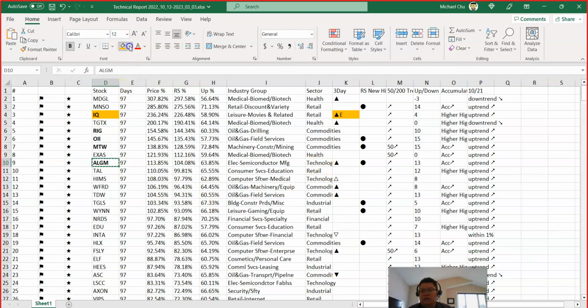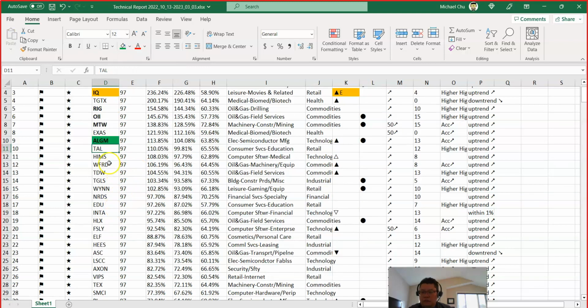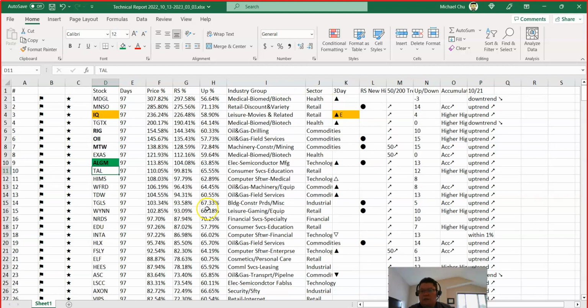I know I'm going down this list, but is there anything you want to jump to right away? Because I want to get a sense, going down this list, that gives me a really good sense of where the market is going. Like I said, the different groups.